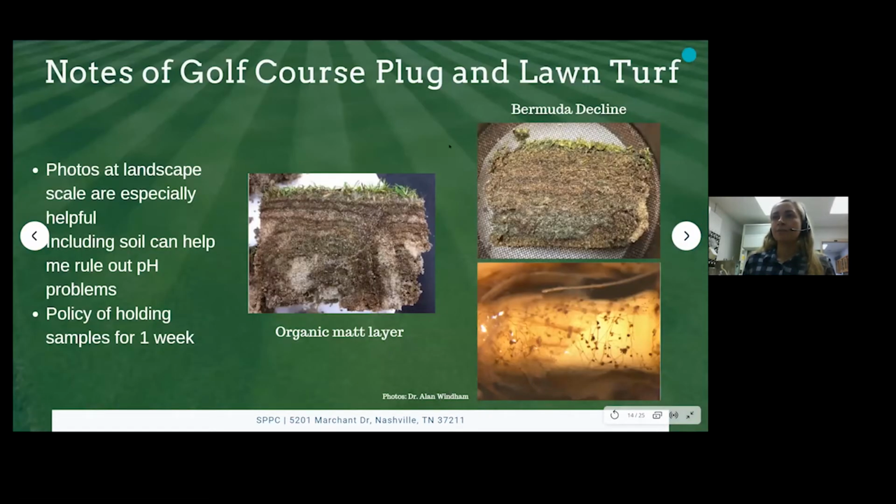And I wanted to mention a couple things about golf course plugs and lawn turf submissions. Photos, especially of symptoms of a lawn or a golf course at the landscape scale, are really, really helpful. And that's because the patterns of symptoms can support what I'm seeing under the microscope. And if you do include soil in these samples, this can help me rule out any pH problems. And this goes for any other plants too. If you submit about a cupful of soil, I can do a simple pH test here in the lab and rule out anything that might need to be corrected with that.